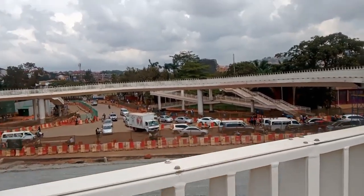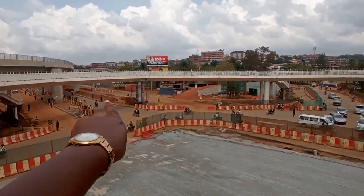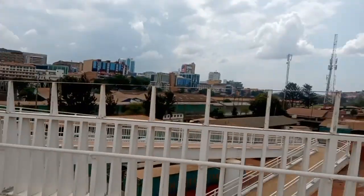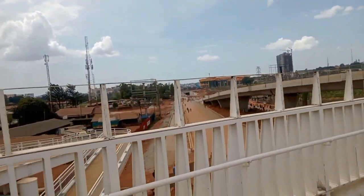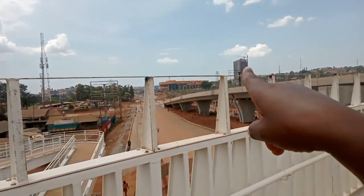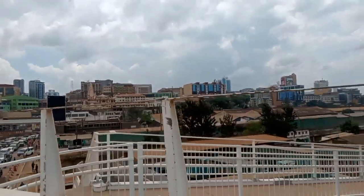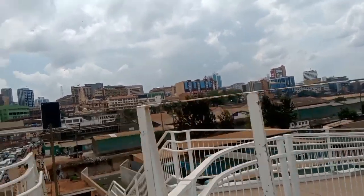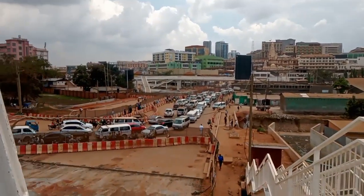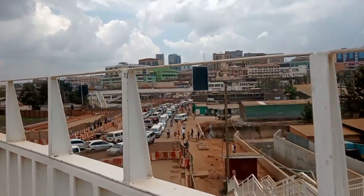And these cars, they are coming from Entebbe Road. These ones are going to Entebbe Road. These ones are going to town. And this other side, they are coming from Zambia. And round here, it is the Arena Mall. Right there, you can see. And here you are having a beautiful view of the whole of Kampala. All the hills. See this. I really love it. See how it looks.